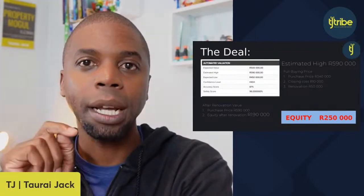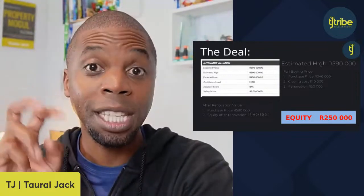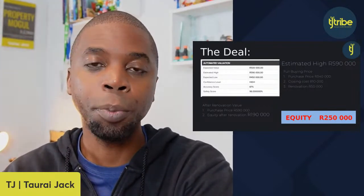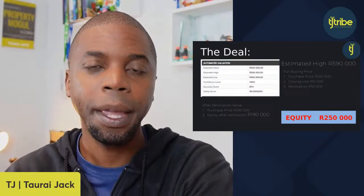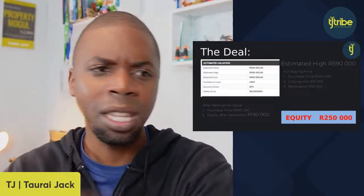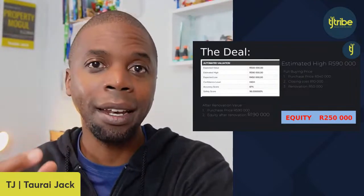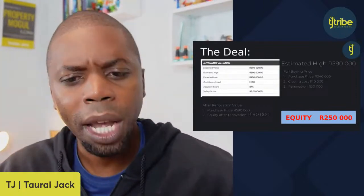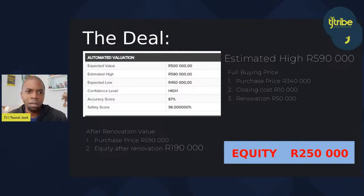So I looked on the report at the properties that had been selling for 590. This is an old neighborhood, and I realized those properties selling for 590, 600 were actually modernized. What do I mean? They changed the kitchen, painted recently, changed the doors, and put in up-to-date finishings. That's why they sold for that price. So I'm like, oh, okay, maybe if I buy this at 340, I can push the value to 590 here. Okay, cool. And I also saw that the expected low of the valuation is 450.